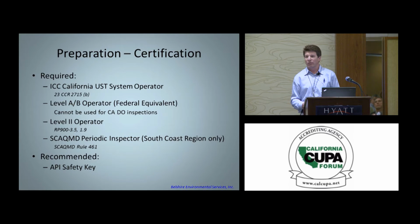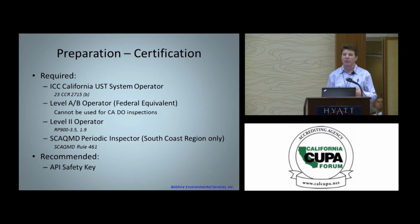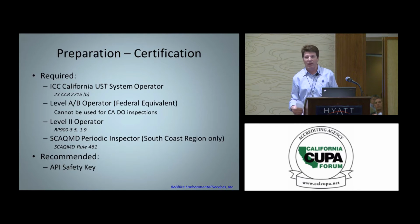So preparation, certification. Obviously, to do a DO inspection, you have to have the ICC certification. That corresponds basically with the federal requirement for the AB. Now, the PEI document also has some recommendations for the type of person to do the different inspections that they have, and they have a level 1, 2, and 3. What's important to note is they don't correspond with the federal or the state levels either. So you got to think of this PEI document as a recommended practice, and hey, if you're going to do these things, this is the type of person that should do it, but that part doesn't really correspond.